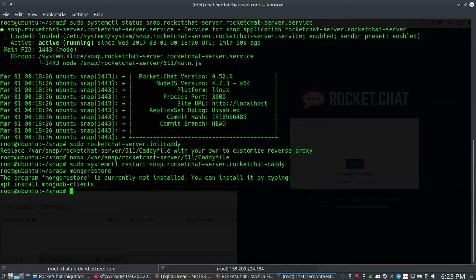Currently not installed. mongodump, is that installed? No. Alright, so somewhere on this machine we've got a MongoDB database running, but it's wrapped inside of a snap. It's not actually a native MongoDB process running. Do we have Mongo installed at all?